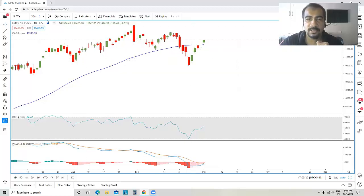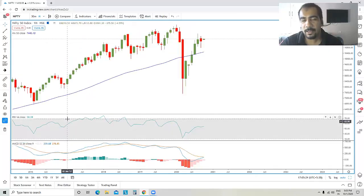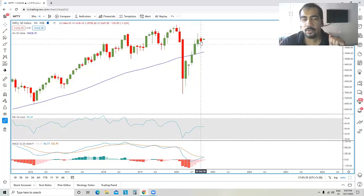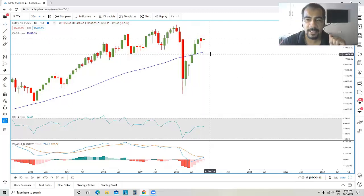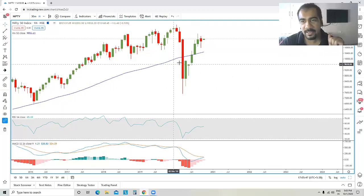So what we'll do is, as usual, start from the higher time frame chart and then grind down slowly and steadily towards the daily time frame. We can see that today is the 1st of October. So we have a monthly close candle of the September month, and this candle looks like a hammer, correct? If this hammer candle is made somewhere at the bottom of the trend, which we can see over here, then it is extremely encouraging.